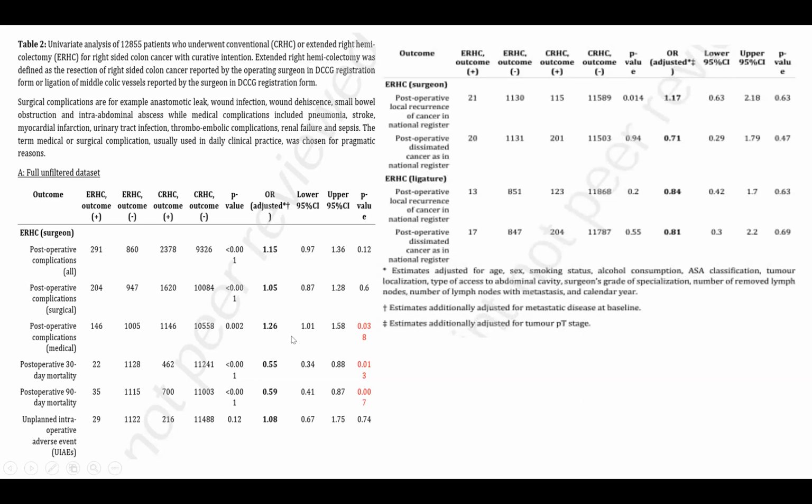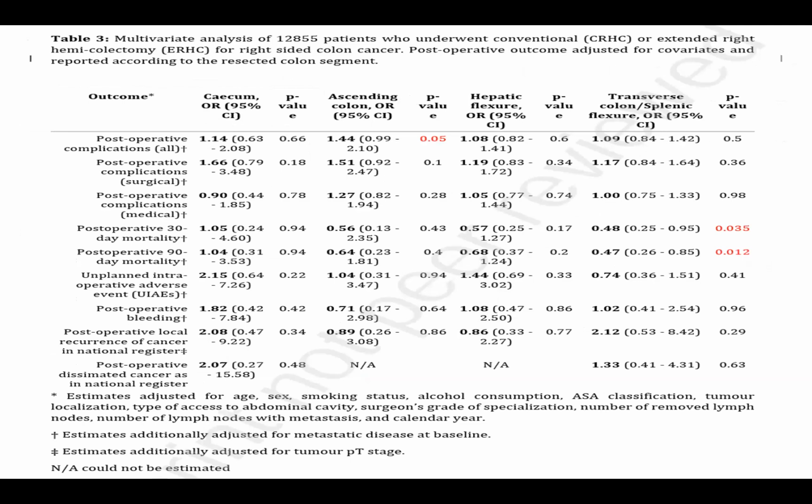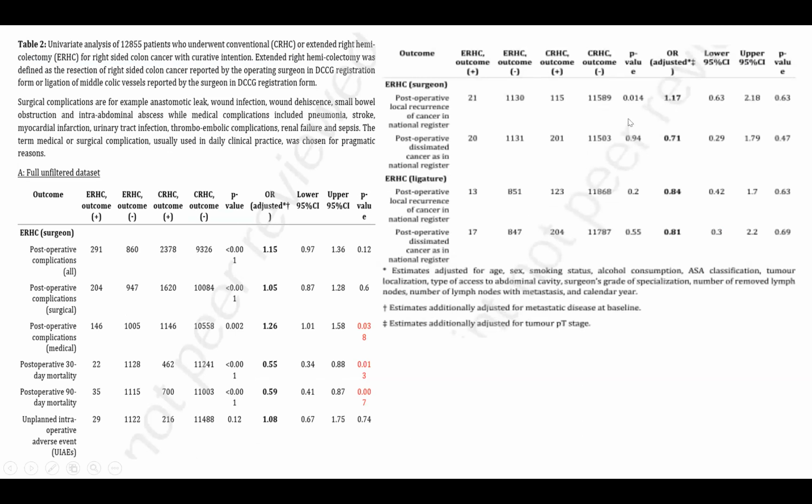Yes, Praveen. Sir, you didn't mention which was significant. Sir, both of the percentages were the same in both groups, sir. 21 out of 1,130 and 115 out of 11,589 had the same percentage of recurrence. Anything statistically significant in them? 0.014 is significant, sir. Where? Which one? Sir, in the post-operative local recurrence, sir. The right side table, sir.